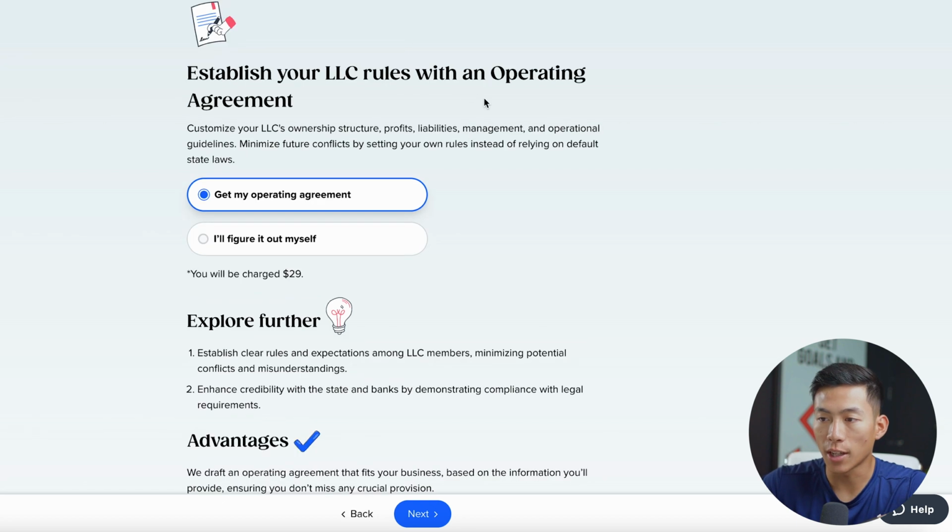Now, when it asks you if you want to get an operating agreement with them, this is one of those cases where I actually recommend getting it. So it only costs you $29. So it's very affordable. And like we talked about before, creating an operating agreement as a new business owner can get pretty complex, which is why we recommend just paying the $29 and letting Tailor Brands do this for you.